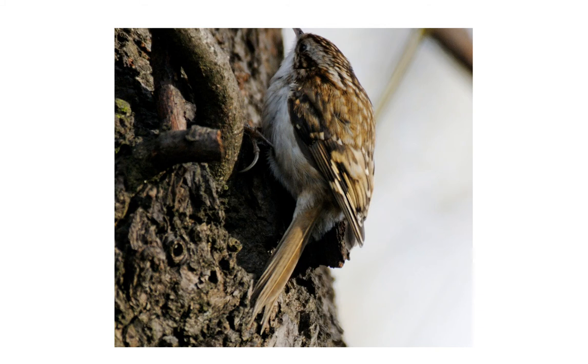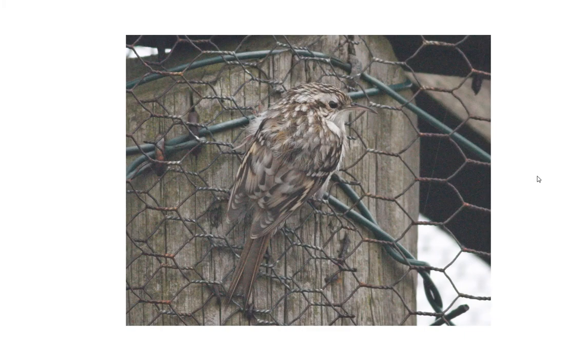It's quite a useful photo. It just shows that kind of fleeting view of a British treecreeper in the autumn and winter period. Brownish, yellowy shaft streaks, thanks to Darrell. And here's the old northern boy down at Spurn.